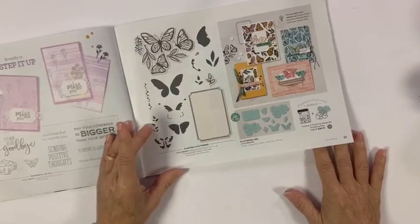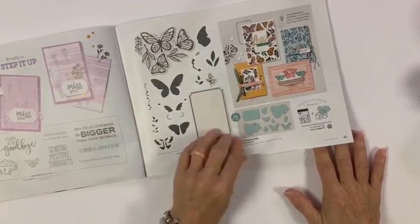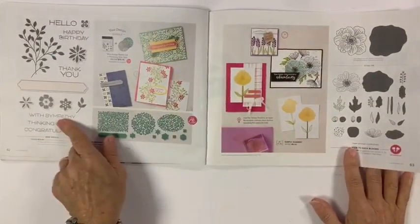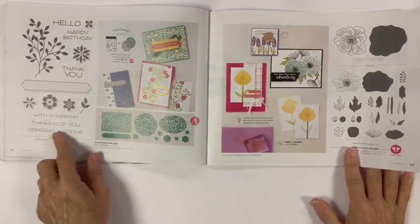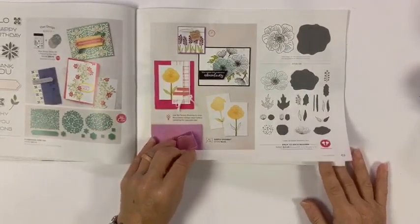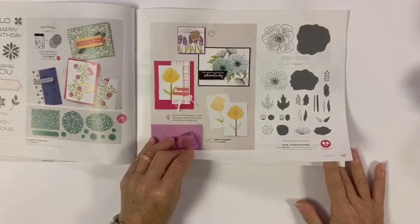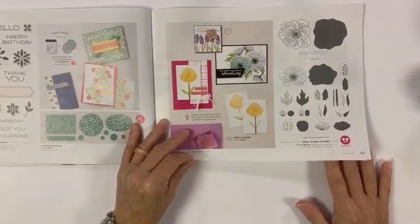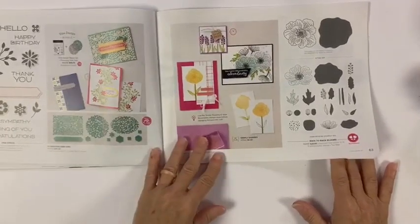We've got some beautiful butterflies and another great frame and some beautiful dies here. Another greeting set. So again, if you're looking to just touch up some of the stamps that you already own, greetings are the way to go. More florals, and I know every one of us always says, I don't need more flowers, but who's a sucker for flowers? I am. I love flowers. I mean, they're near perfect for every darn occasion.